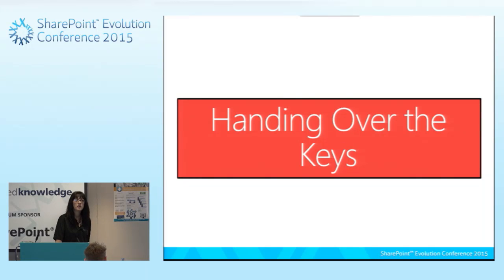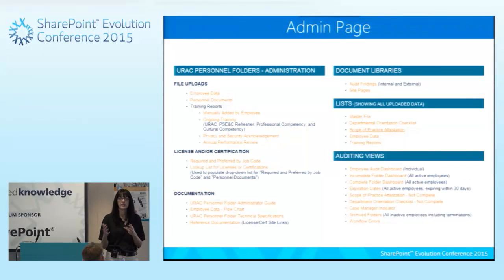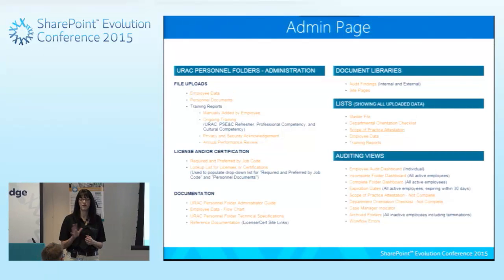So the last piece that we wanted to do with the people, or the admin, is we wanted to hand over the keys to them. We didn't want them to have to go to all site content, look in all the lists, try to figure out where they were at in the process. Does everybody have everything done? How do I get to this information? And my person was not very techy, and so she didn't understand the all site content. She wouldn't have figured out how to drill around.